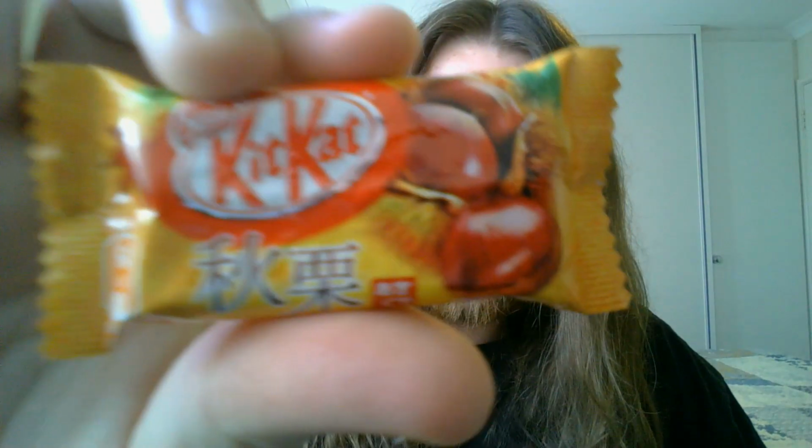This one's hazelnut, I think. Doesn't smell good. It tastes really nice though. Doesn't taste like hazelnut though.